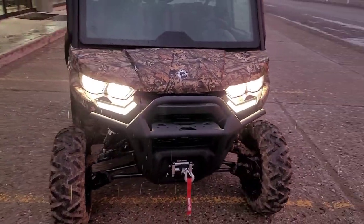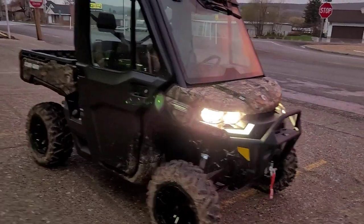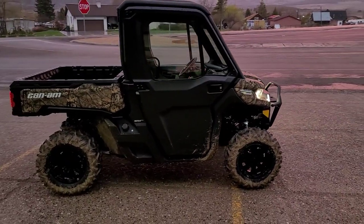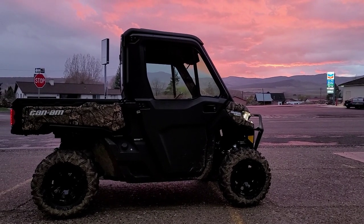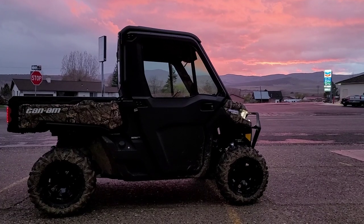Overall, extremely pleased with the machine, and as we continue to get out and punish this beast, we'll have more content to follow. After this one trip, I've decided that I'm going to make one of these mine so we can get out, do some mods to it, and really get out and abuse it.